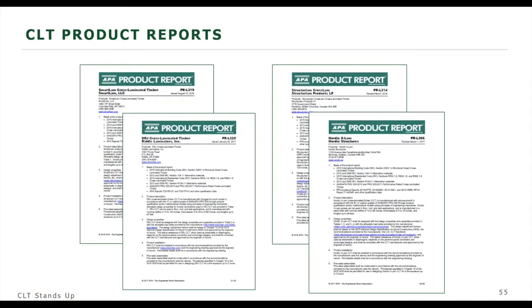Here's an example of the CLT products. And one thing to note is that APA does produce product evaluation reports that are shown here, and they went into an agreement with ICC back in 2012 to have reports that are jointly produced by APA and ICC. Now, these are just through APA, but an APA member can have an APA product report or an ICC ESR report or a joint report, as I mentioned. But I don't think there are very many CLT manufacturers that have that joint report. And mostly it's going to be I-joist or structural composite lumber that have that joint report.